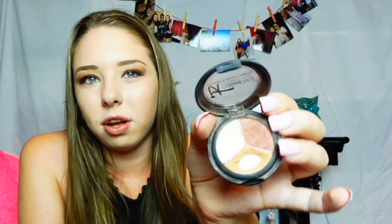I have a couple of these. This is the IT Cosmetics. These are all pretty much shimmer, and I used this for a long time as well. If you like more of a brown eyeshadow look, this is probably one for you guys. It is the Pretty in Amber one. I like that one a lot.